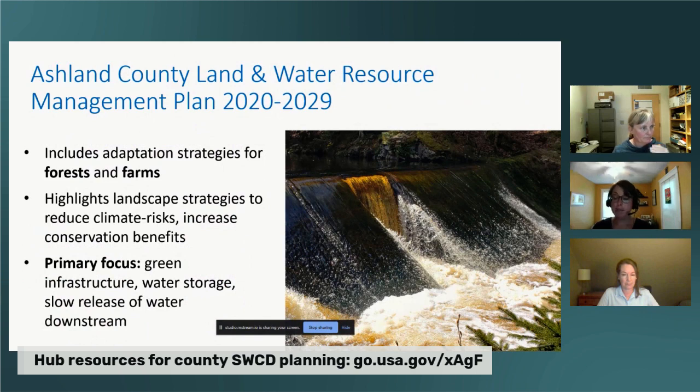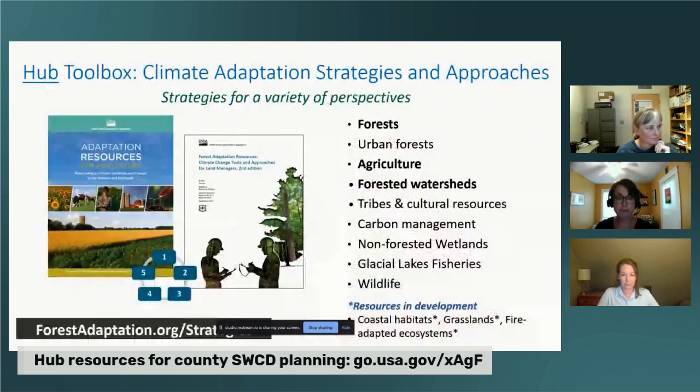And the plan, as you might imagine, does focus at a landscape scale, so it presents strategies to help those local planners invest in green infrastructure, water storage, and opportunities to slow water downstream where it makes sense for the customer in the county.